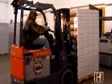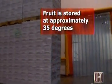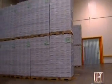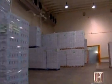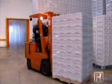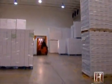Then it's conveyed by forklift into a cold storage room where it's stored at an ideal or optimum temperature that actually puts the fruit to sleep. Once the fruit is in that state, it's in the best environment to be transported from California to the various markets in the Midwest or the East Coast. The packing house can even hold boxed fruit at a higher temperature to force ripening.